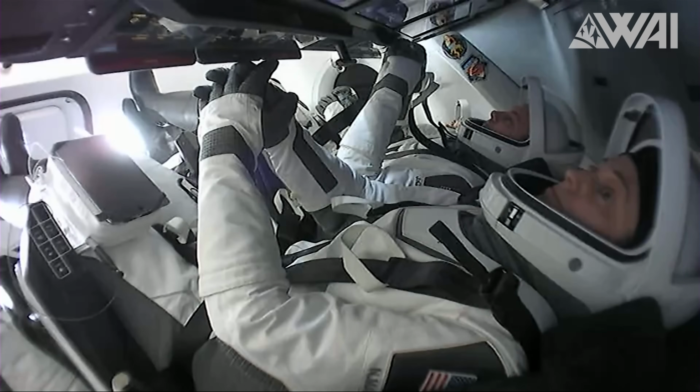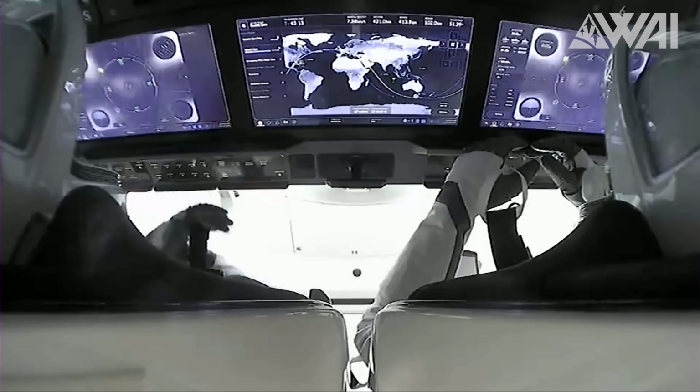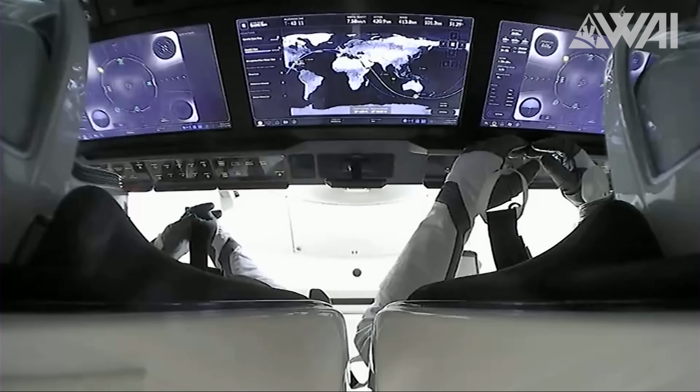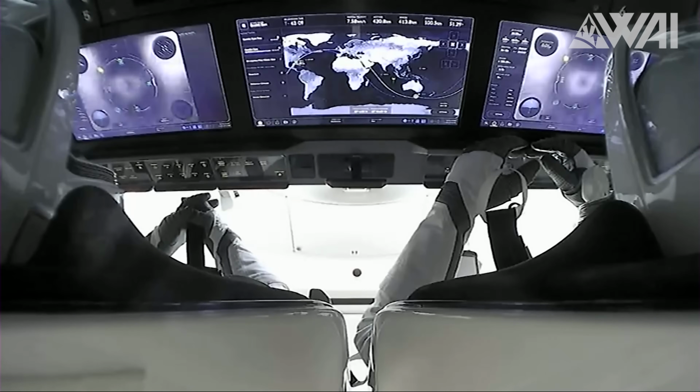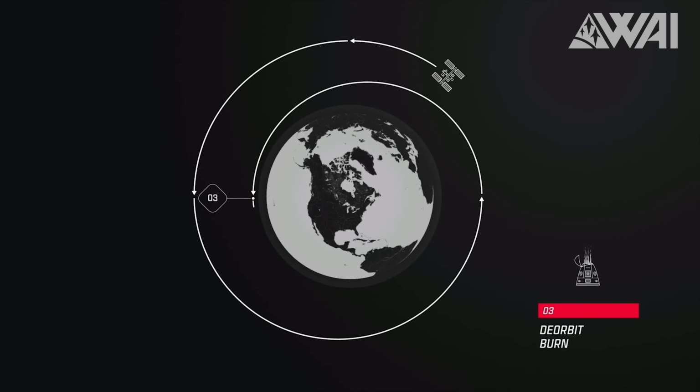Getting closer to home, and regardless of the flight profile chosen, you hear a clunky sound and the trunk is jettisoned 5 minutes before the deorbit burn begins to prevent the capsule from colliding with it during atmospheric re-entry. Following the trunk's jettison, the 12-minute deorbit burn starts. Once again, utilizing Draco thrusters located inside the nose cone of the capsule.